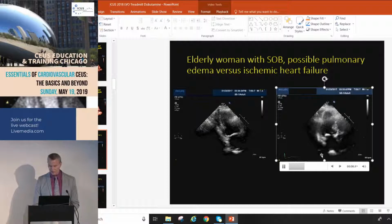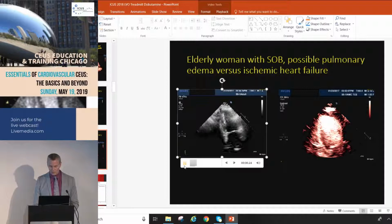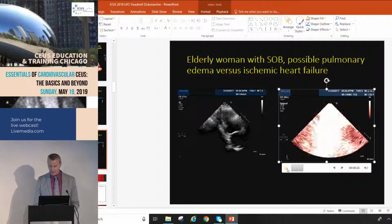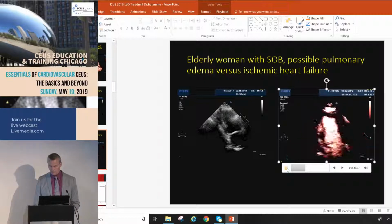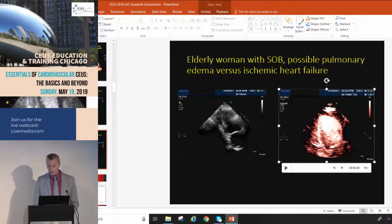But the question is, does she have any evidence of coronary disease that could be contributing to this? Wall motion didn't look too bad, but now here is that with the fundamental nonlinear. Definitely we can see the anterior wall contracts good, inferior wall, but here there's definitely a basal inferior segment that's akinetic. But we couldn't see that well because here we're transmitting 1.8, receiving 1.8. So the fundamental nonlinear at MI 0.18, so very low, is still getting good contrast.